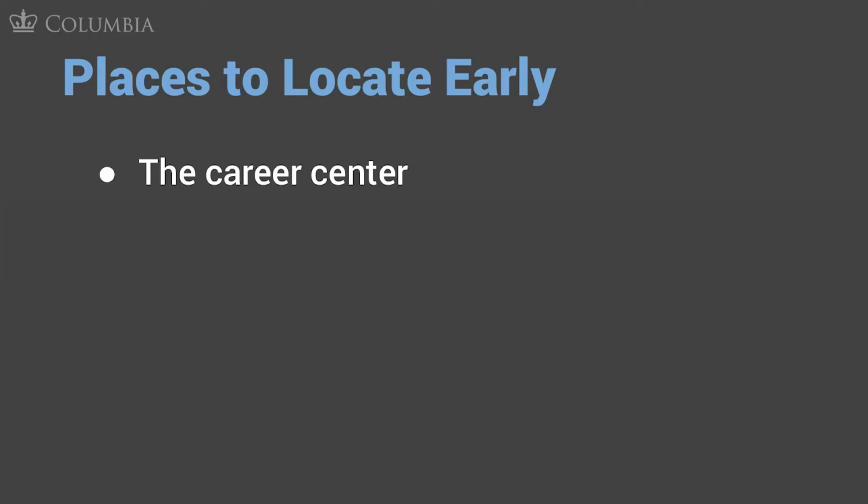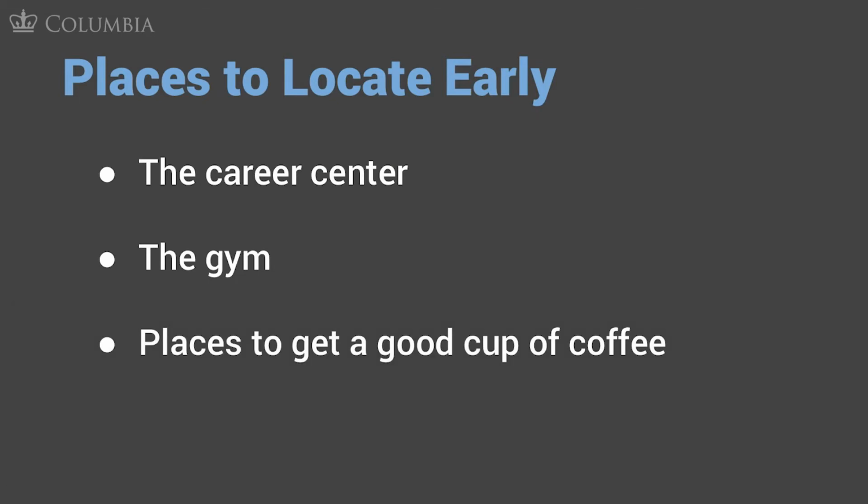This can be a career center, an employment center, a center for career education. These are the people who are going to help you translate your studies into job opportunities, employment opportunities, and internship possibilities, not just while you're at school, but after you graduate. If you don't know where the gym or the fitness center is, find it. It's important to make sure that you stay healthy while you're a student. And if you don't know where a good place to get a cup of coffee is, you want to find one.